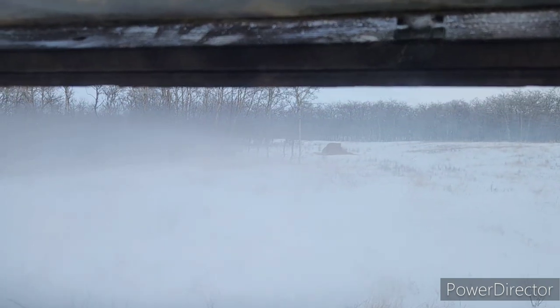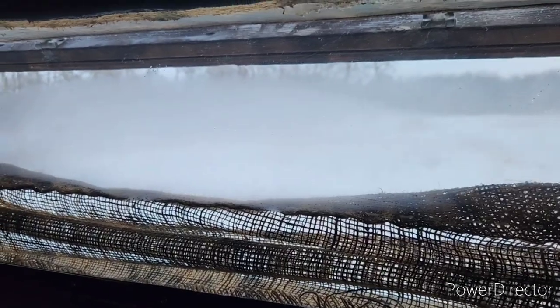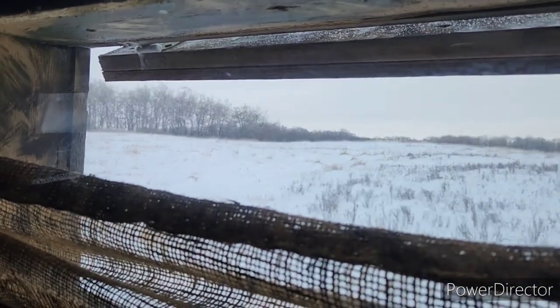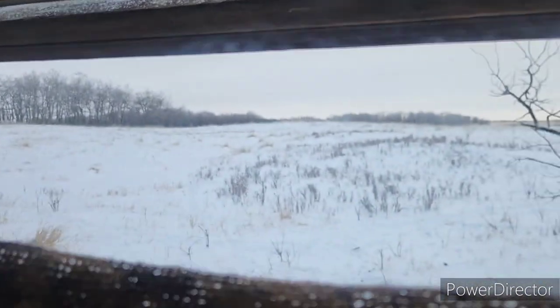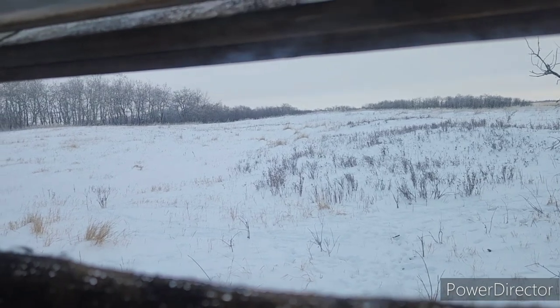Well, guys, she's an SOL day. My window's a little fogged up. That one, I don't know why that one always fogs up, because this one don't. Not as bad as that one anyway. But it's like 8:30, 8:45. And so far, we have only seen white-tailed does. No muleys and no bucks of any kind.